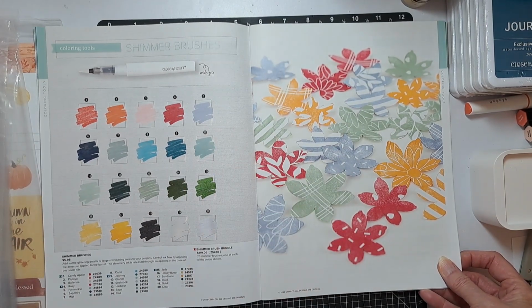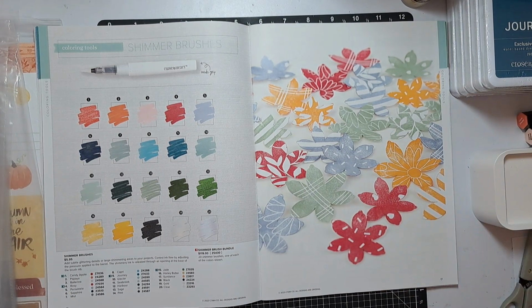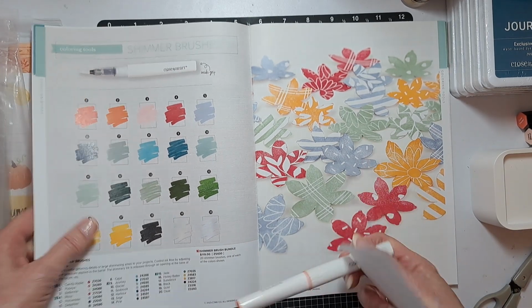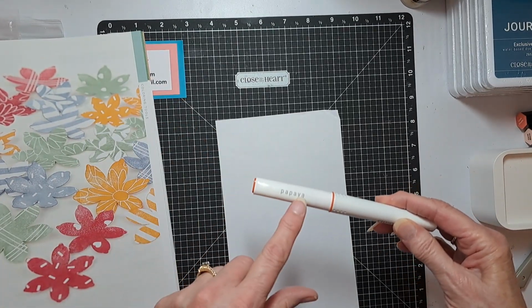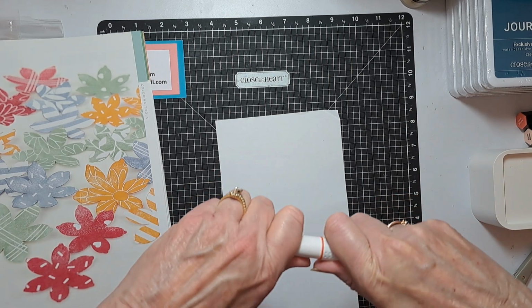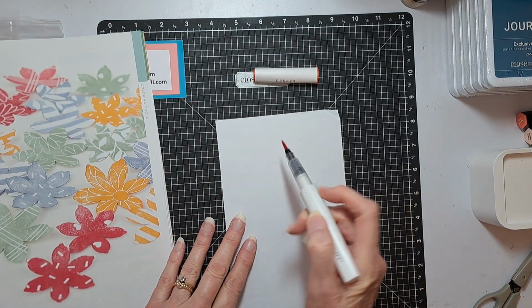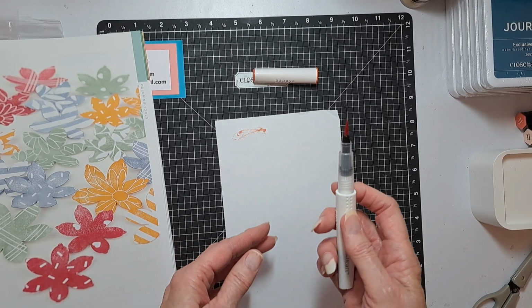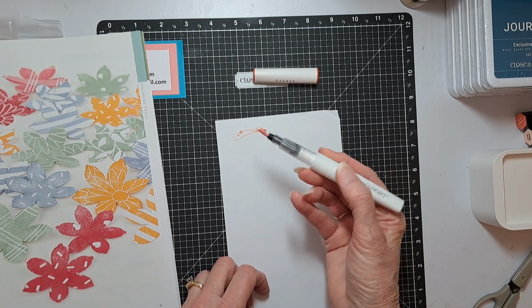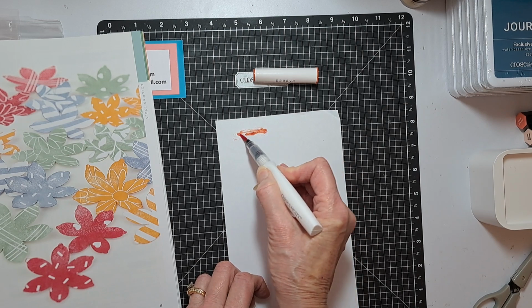Next is our shimmer brushes. Now I am going to show you our shimmer brush. This one happens to be Papaya. And they have the name of the color right on here. When you open it up, this is what it looks like. I've used this. So you just want to brush it on. Now it shines. If there's not enough ink coming out, you just squeeze it till some more comes out. There we go.